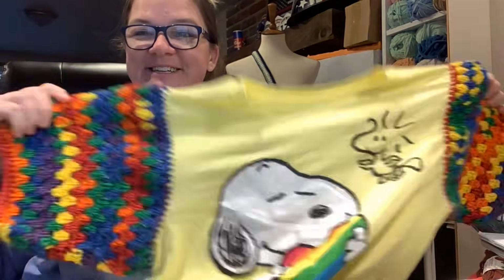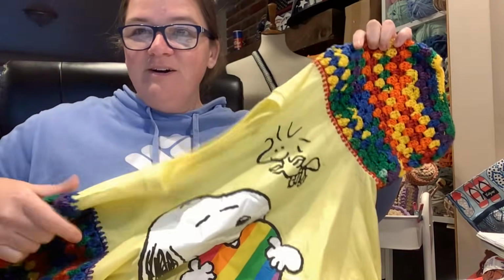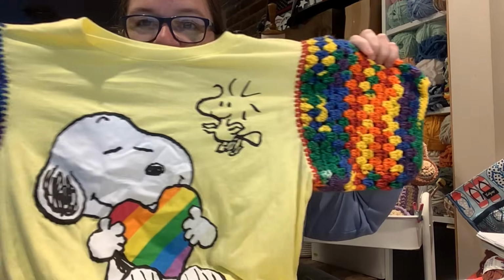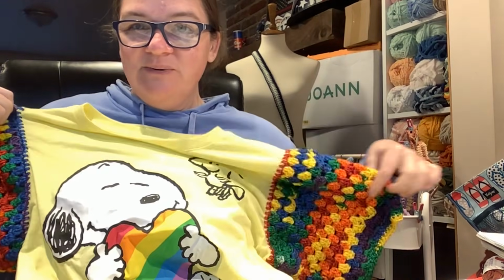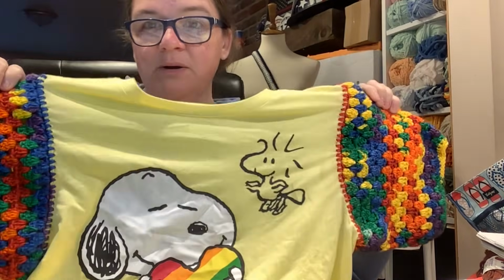All right, you guys, we did it. We finished it. Oh my god, I am so in love with how this came out. I'm glad I decided to stick with the short sleeve. I think it fits a lot better with how the thin style of this t-shirt fits, so I think that it fits better.